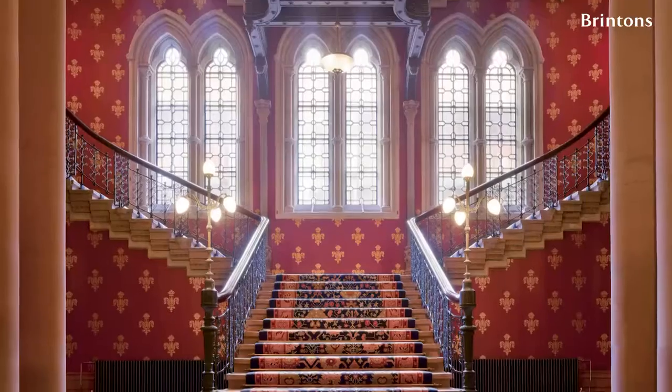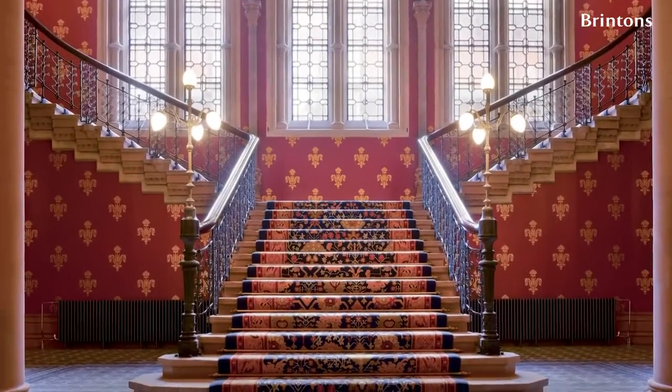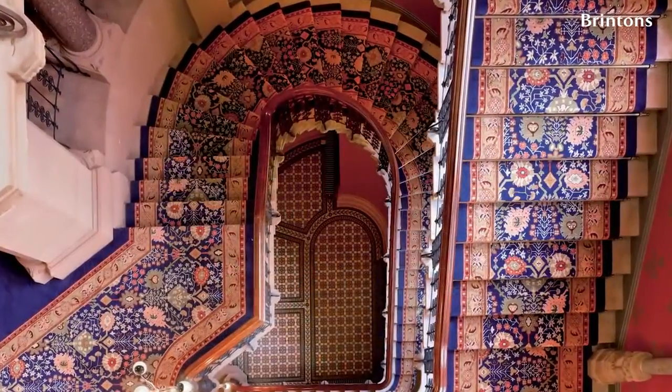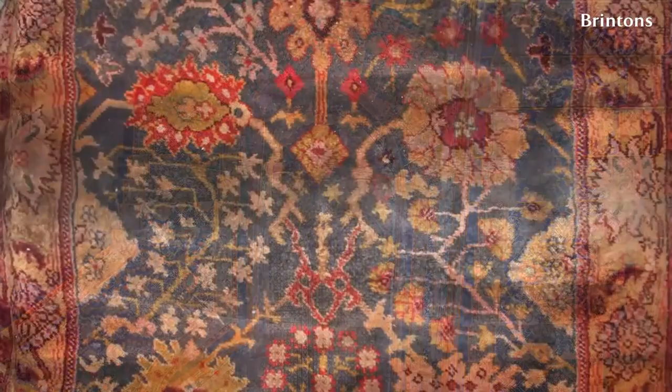A lot of what you do is working with people to try and find historically accurate designs, or things that are accurate to a period for a building. And obviously this is a huge London landmark, the St Pancras Hotel. And Brintons has been linked with it in some ways throughout its history.